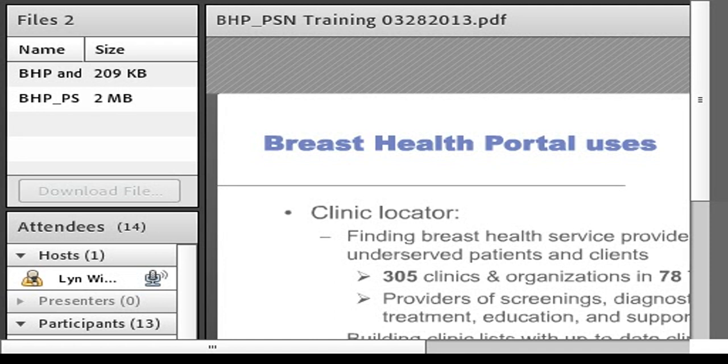There are two sides to the portal. The first is the clinic locator, which you can use to find breast health service providers for medically underserved patients and clients. There are 305 clinics and organizations currently listed on the portal in 78 Texas counties, and we are ever expanding it. There are 254 Texas counties, so we have a while to go, but we've done our best to create a good list that is ever growing, and it's anybody that provides something in the spectrum of breast health care.